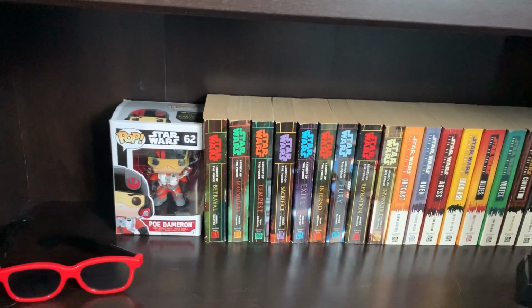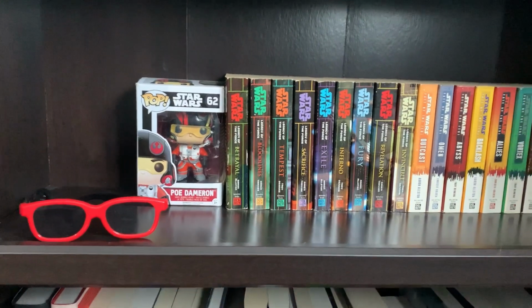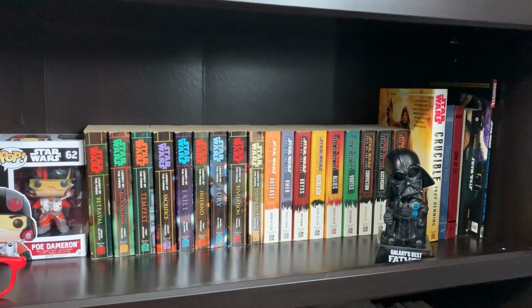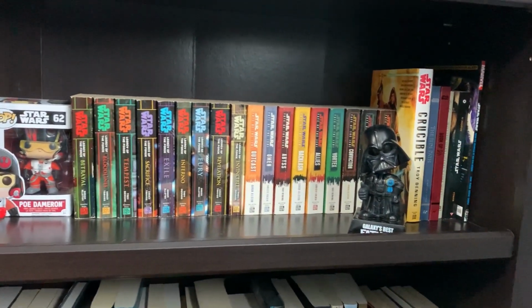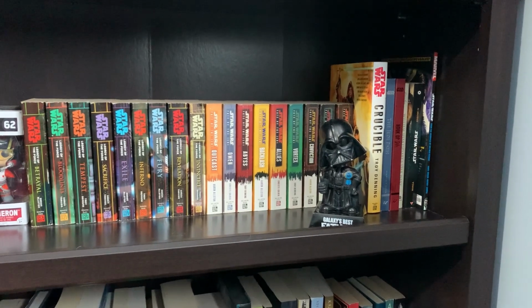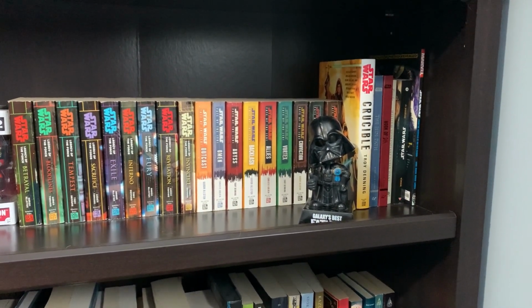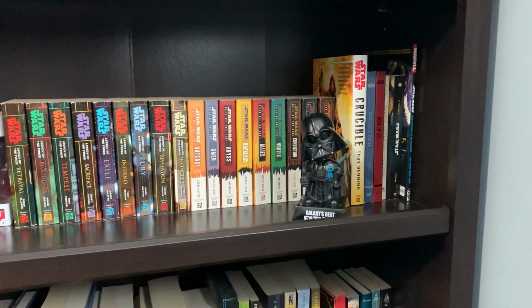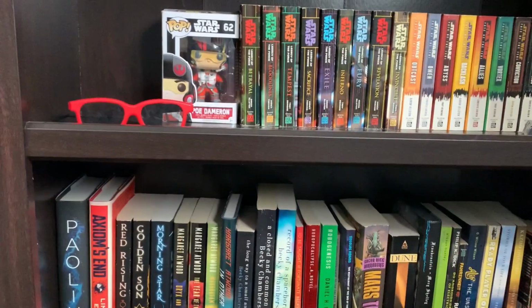Neither one of us collects Funko Pops, but we won this at a trivia night, and so we keep this little Poe on the Star Wars shelf. My kids gave him this little Galaxy's Best Father bobblehead type thing. And then we got some more EU books. There's a French Star Wars comic that I brought home for him when I lived in France, and we were separated for about 6 months, and just a couple more Star Wars comics here as well.